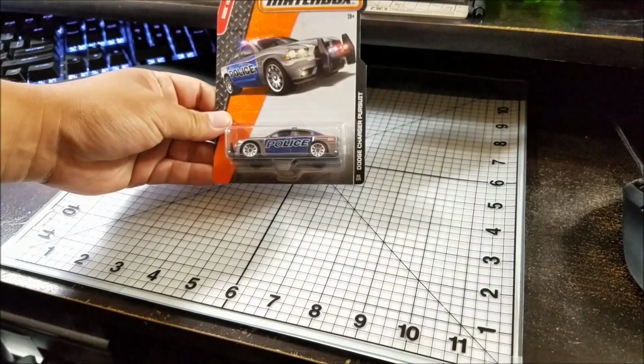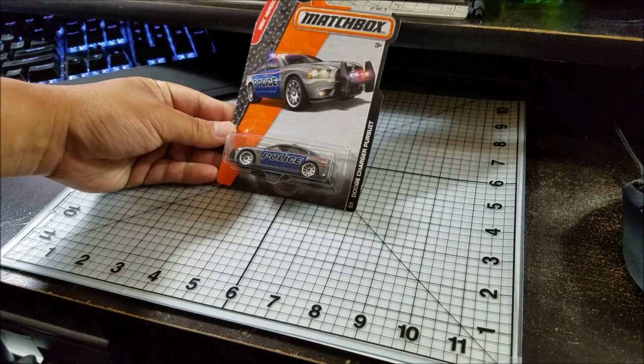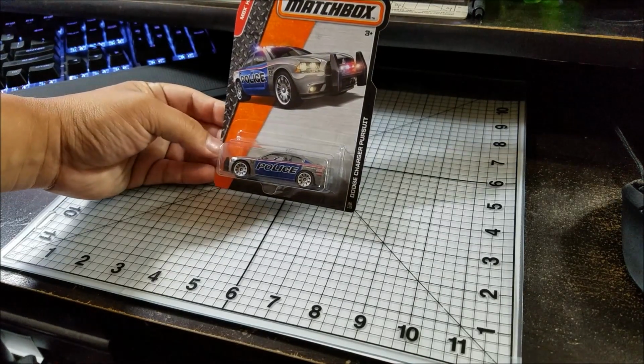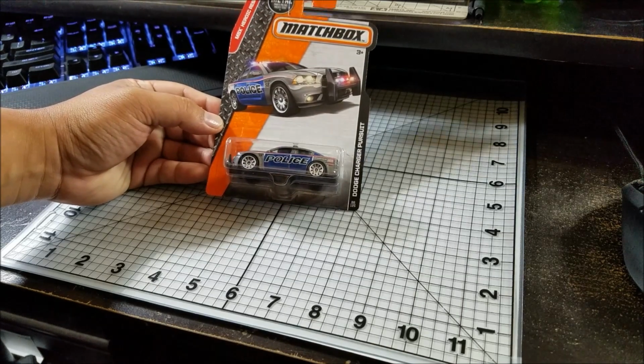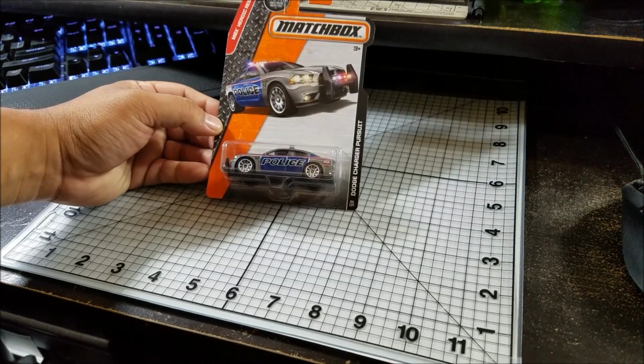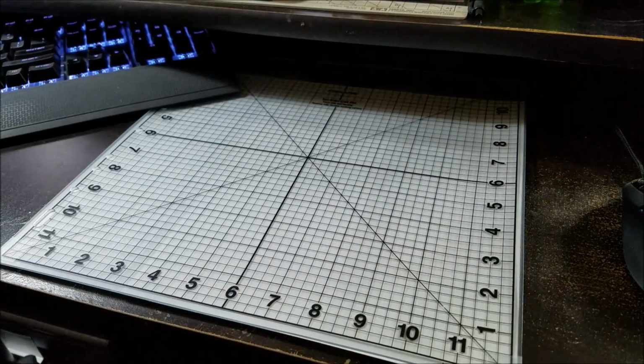Next one is a Matchbox Dodge Charger Pursuit, and guys, I always like police cars, so I always pick them out whenever I don't have that one in particular. So that was the reason why I picked this one out.